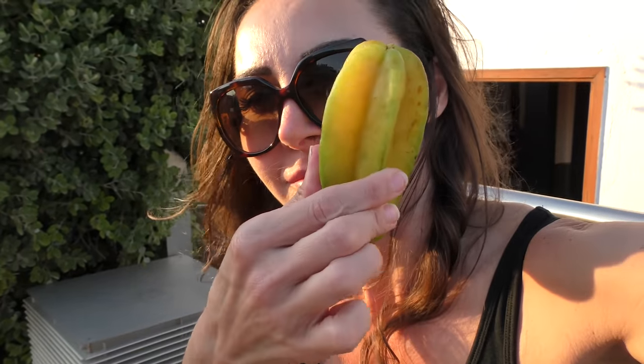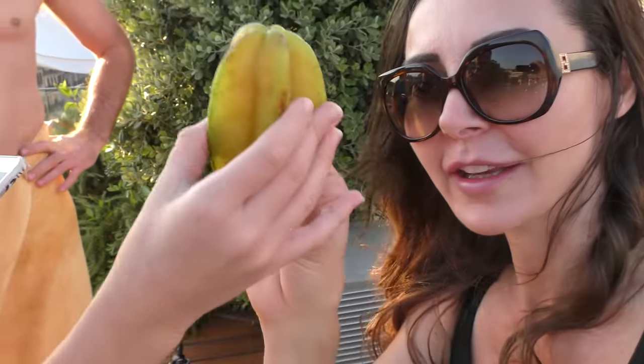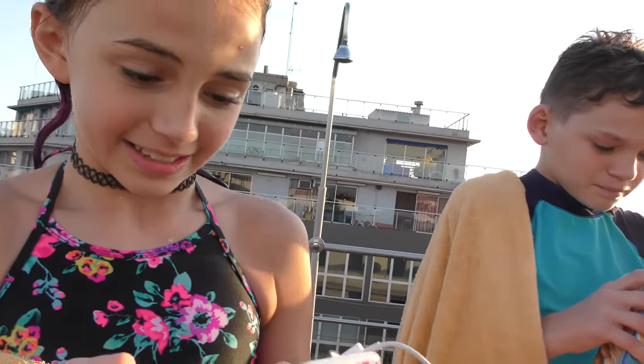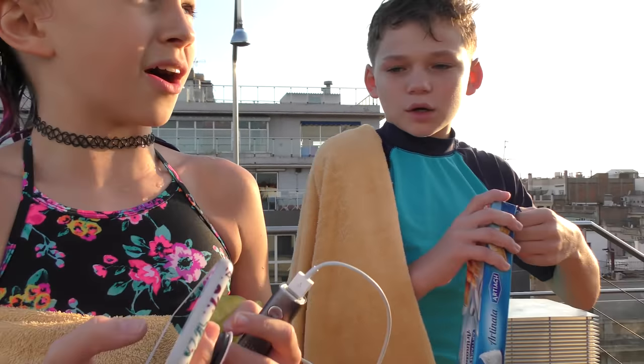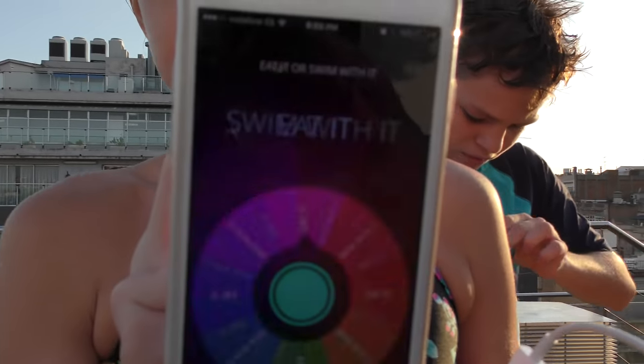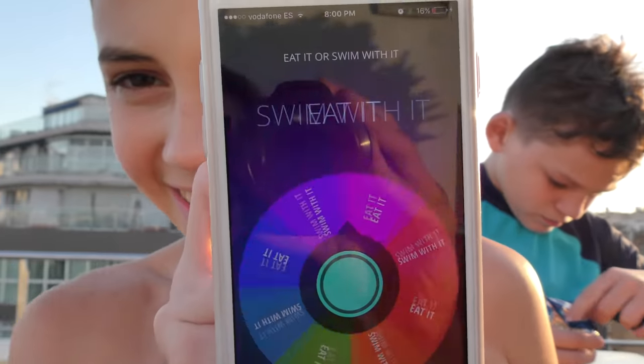Star fruit! I've had star fruit before. So this is nothing new for Kayla. All right, now you gotta see if you gotta dance with it or do you get to eat it? Yes. Okay. Oh, we're gonna play soccer with it. Underwater soccer with it? Okay. I get it to turn towards me.